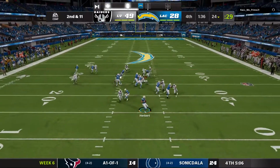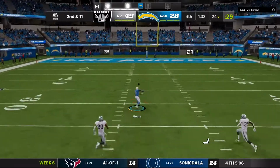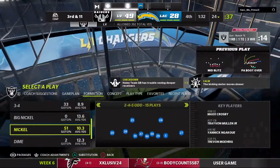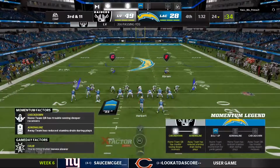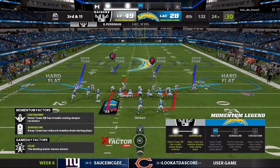A play fake, and now Herbert to throw. Now a desperation throw deep downfield. And that will be incomplete. Tried to dial up the long way out there, but it'll be 3rd down. This defense was definitely alert to the possibility of the deep ball, and they were more than ready for it. They've got the lead, 4th quarter. Maybe can expect more passes like that downfield.